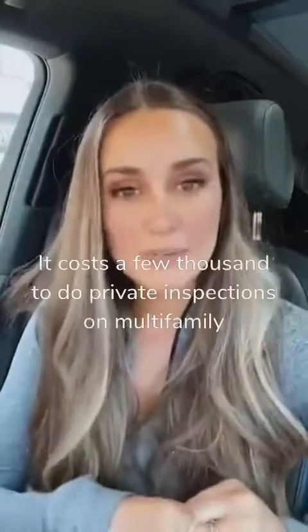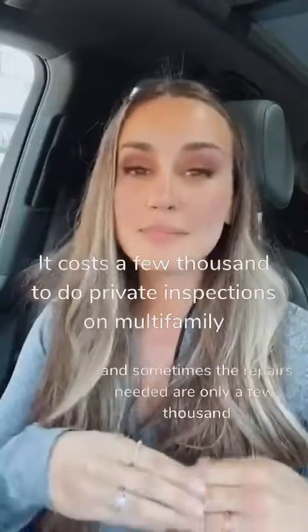And when you're buying multifamily property, the inspections cost a couple thousand, and sometimes those fixes cost a couple thousand. So I've never seen the real value of having an inspection report unless it's a specific type of property, like if you have a specific concern, let's put it that way.